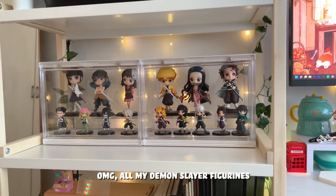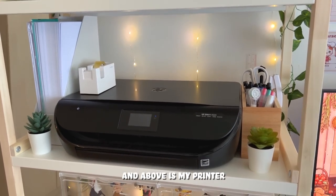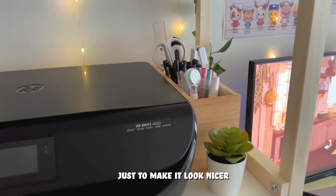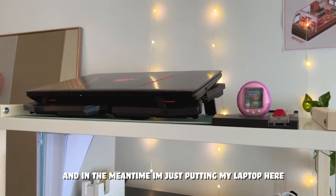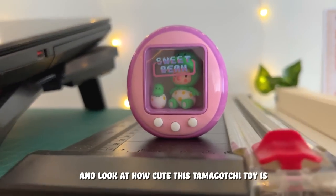Oh my god, all my Demon Slayer figurines. It's my favorite anime of all time. And above is my printer. And oh my god, I scouted Daiso and Popular to get all the white stationery that I can find just to make it look nicer. And I'm pretty satisfied with how it looks right now. Everything looks neat and tidy. And in the meantime, I'm just putting my laptop here before I get my Cricut machine. And look at how cute this Tamagotchi toy is.